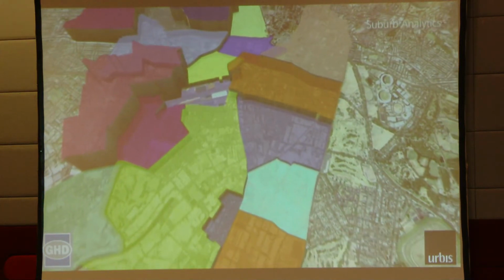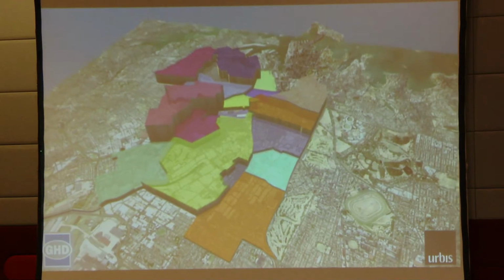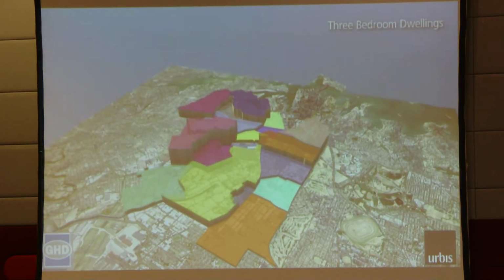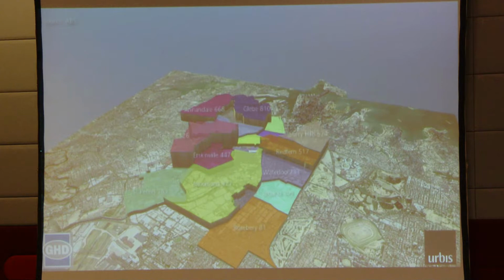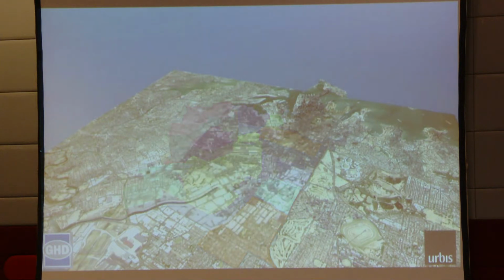Once we do this, we can then look at things like the analytics. So you're looking at a 3D thematic map of some of the suburbs' statistics. And what we're looking at is some 3-bedroom dwellings by suburb. And that affects where we put a rail line. We know that the people on the eastern quarter don't so much catch the train to work. And it's a pretty simple tool to view the analytics. So method of travel by train, obviously the people in Newtown travel by train because there's a train station there. It's pretty straightforward, but it's a very powerful tool to view.